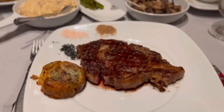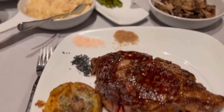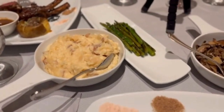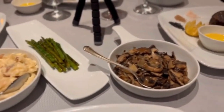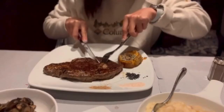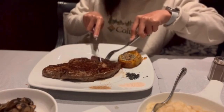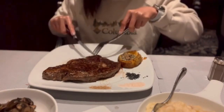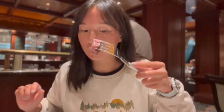Alright, we have here the ribeye, and then we have a bone marrow with potato. Then we have three types of salt here. And then some sides to share. We have mashed potato, sauteed asparagus, some mushrooms, and then cream spinach down here. You can just eat around the fat. Oh, you can feel the marbling on it when you cut into it. Oh, look at that. Okay, first bite.